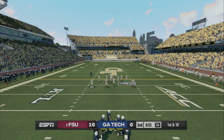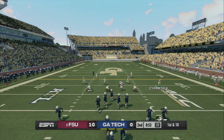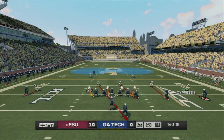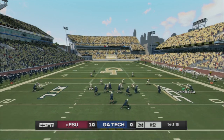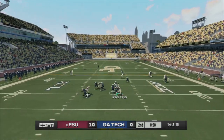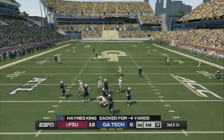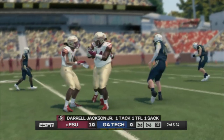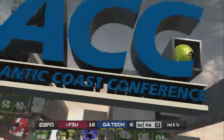The offense takes the field again. They were forced to punt their last time out. Watch 36. 36 to Mike. Set. Tag. He's scrambling, and he's going to come up with a sack. Boy, this pass rush is sometimes scary. They're really getting after the quarterback now. That makes it second and 14.